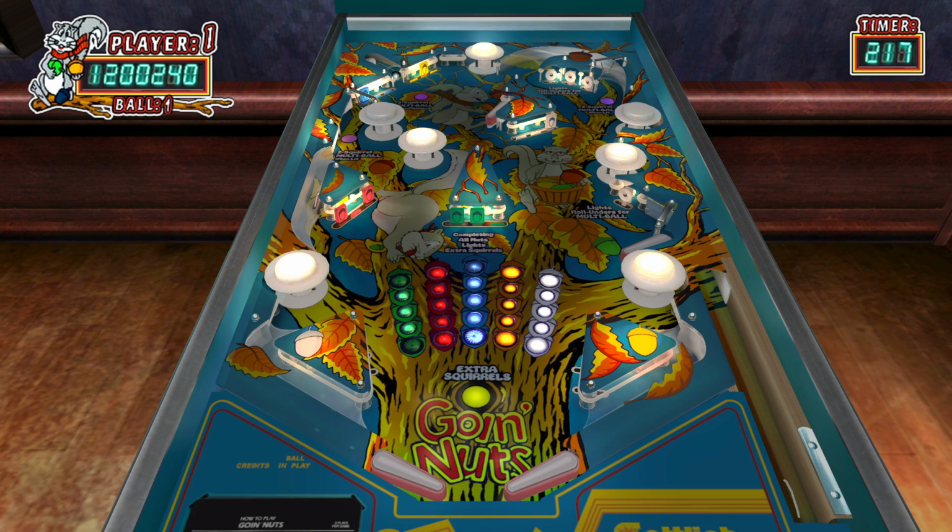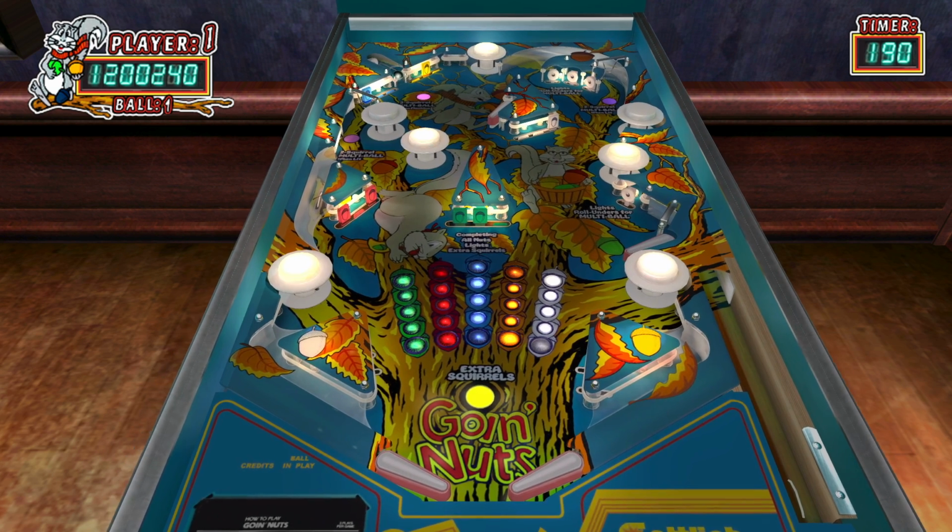Now some pinball tables, if they see the ball has not hit anything, will try to do a ball clear cycle, pop all the pop bumpers, and just fling all the slingshots, just to see if a ball is stuck in a common place where the ball would be stuck. However, if this table was going to do that, it would have done that a while ago.